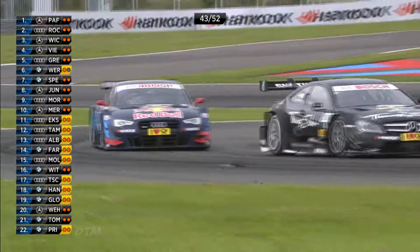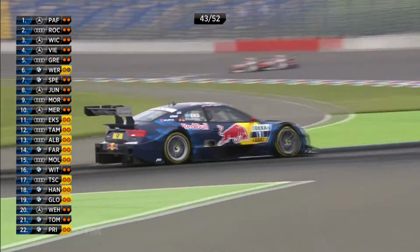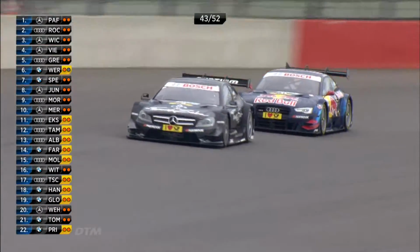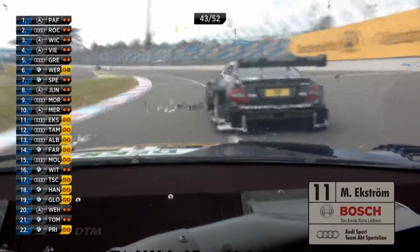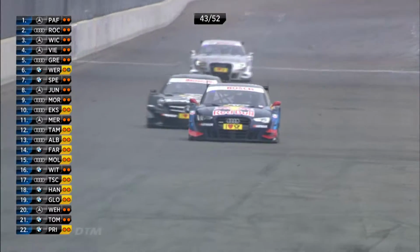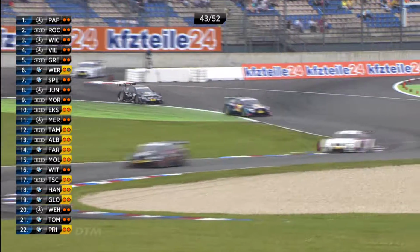Paffett and Rockenfeller both on the same tyres now, both with the same amount of fuel. Now Paffett is now 2 seconds ahead of Rockenfeller as Ekstrom moves up another place, trying to pass the Thomas Sabo car. Yeah, excellent drive from Ekstrom. This will bolster his confidence.